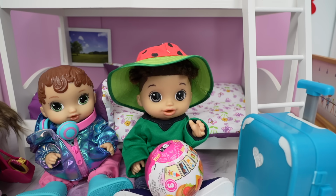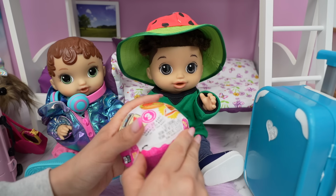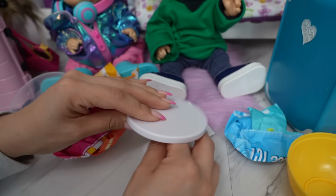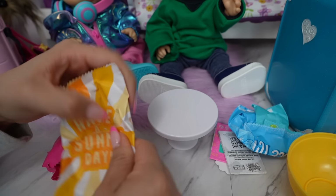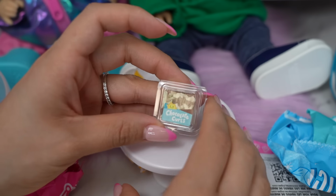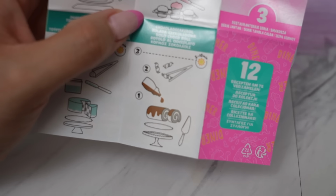Mom, I'm getting a little hungry. Can we open this? Sure, why not? Let's open it up, even though we just had lunch. I think this is like a little table. Let's see what else we have. We have chocolate curls. It looks like we need to put this cake together.